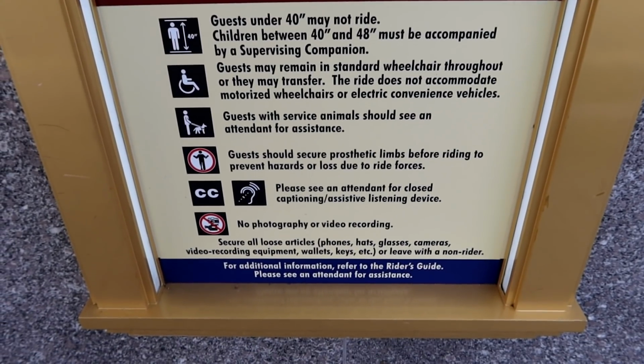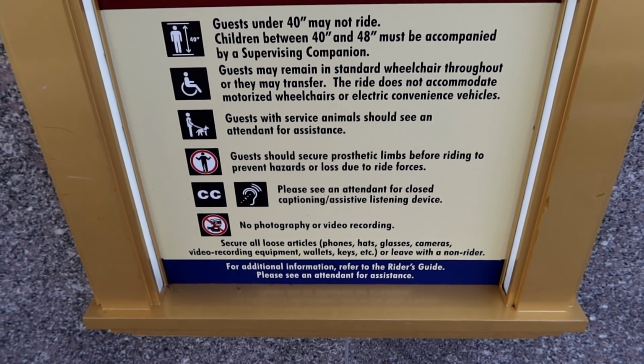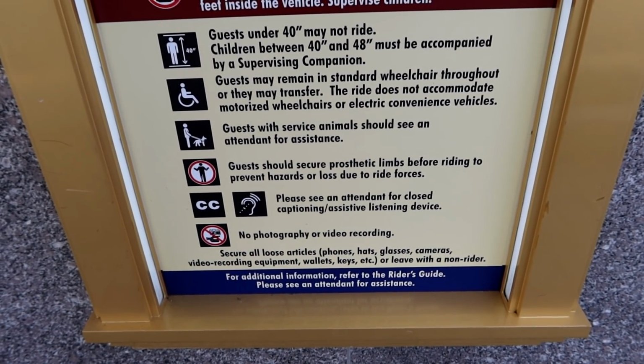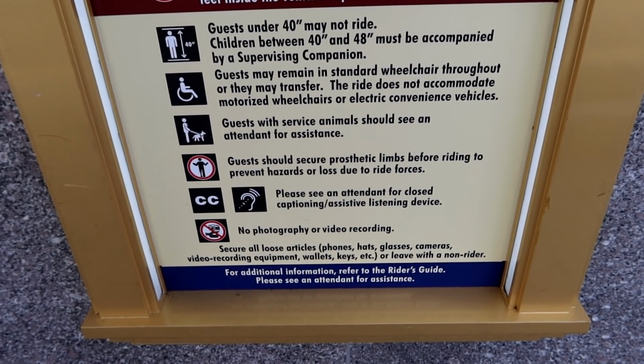Guests may remain in a standard wheelchair throughout, or they may transfer into the seat. The ride does not accommodate motorized wheelchairs or electric convenience vehicles. Because this ride does not accommodate ECVs, we're going to ask a few questions about that, like can you go inside the building and in the queue in an ECV? Will they allow you to transfer from an ECV into a wheelchair? Do they have loaner wheelchairs? Let's find all that out.